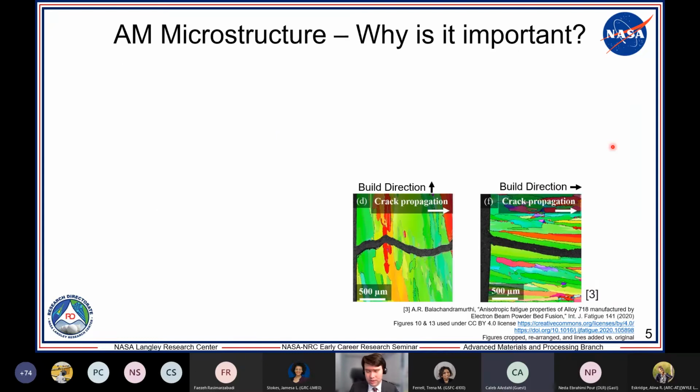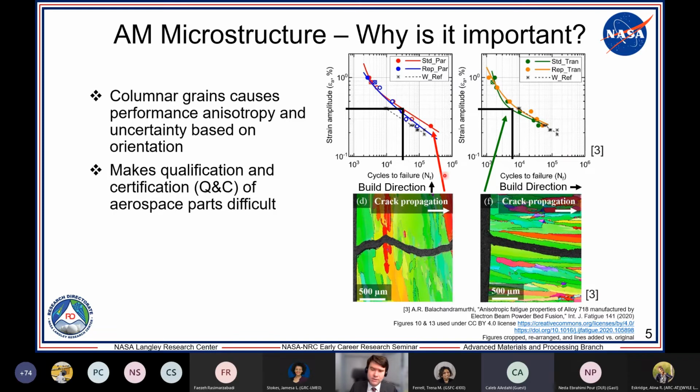Now, why is this important? Well, these anisotropic microstructures have very significant impacts on the anisotropy in the mechanical performance of these parts. So here shows an example of fatigue tests for two samples that have been built. One of them is stressed in the direction perpendicular to the build direction, and one of them is stressed in the direction parallel to the build direction. You can see that depending on the direction that you're stressing in, the fatigue life can be almost an order of magnitude lower for one case versus the other.